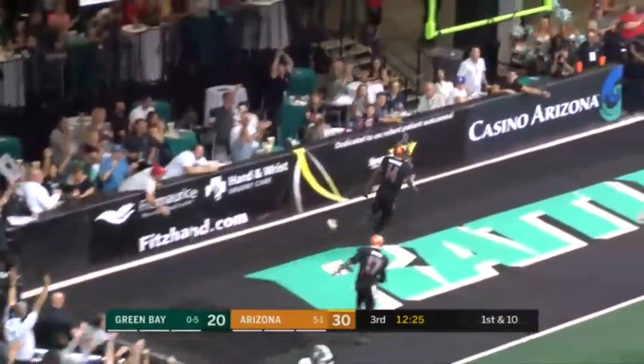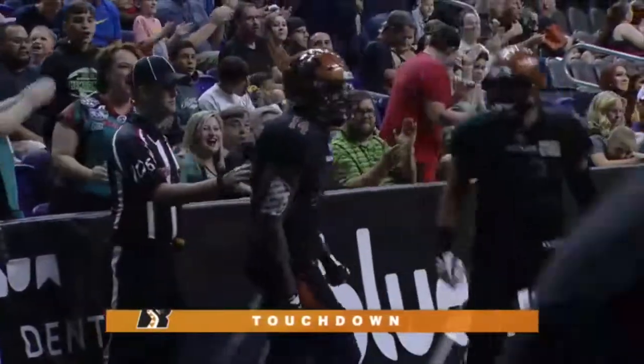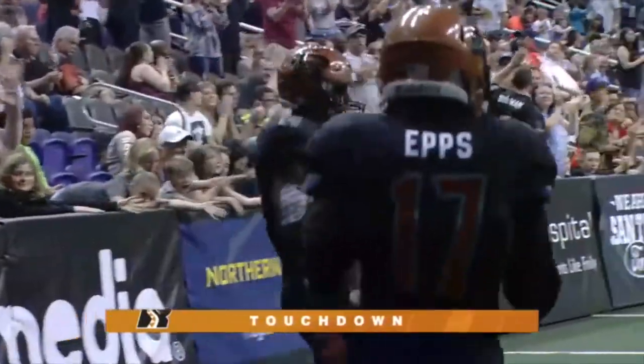Yeah, and another strong performance from Monroe in this one. He averaged 7.8 yards per carry, rushed for 94 yards and 2 scores. He could be taking over as the IFL's top rusher.